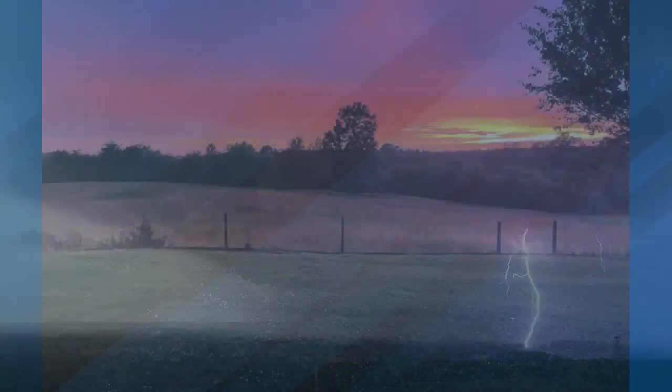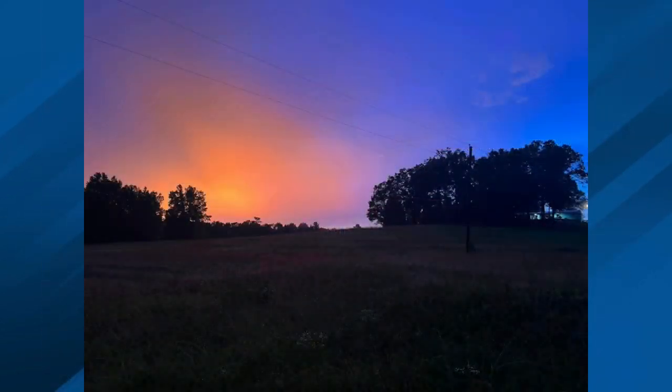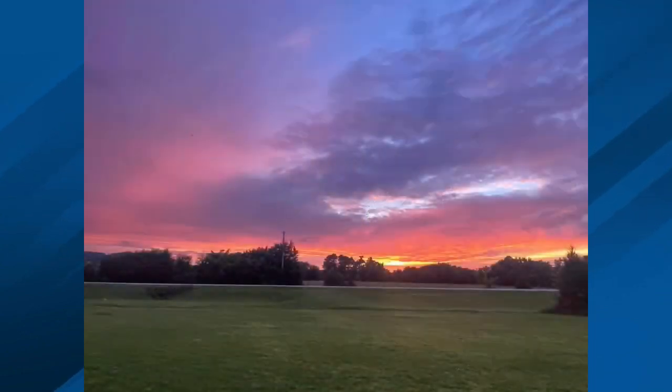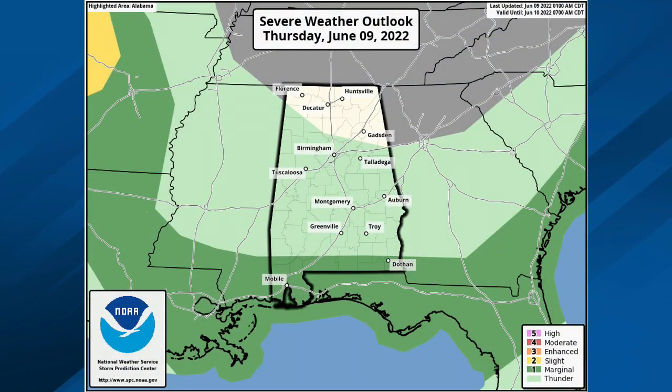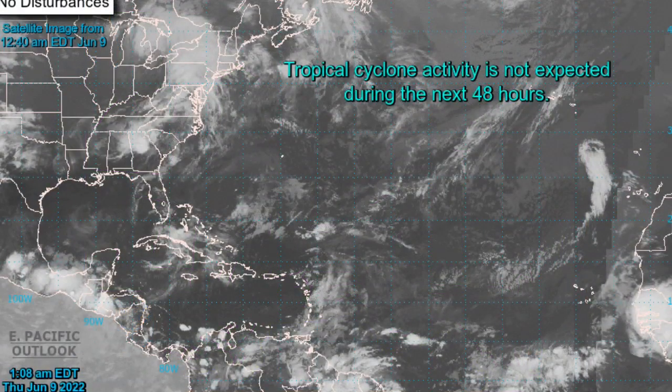And after the storms, an amazing sunset for parts of West Alabama as the sun managed to break through on the backside of the storms. Like you've talked about, Taylor, today, any really strong storms will be down across far south Alabama. We're going to be drier today, although there could be a pop-up storm this afternoon. And more good news, the Atlantic Basin is quiet. We're in hurricane season right now, but no tropical storm formation expected through the weekend. Taylor, back to you.